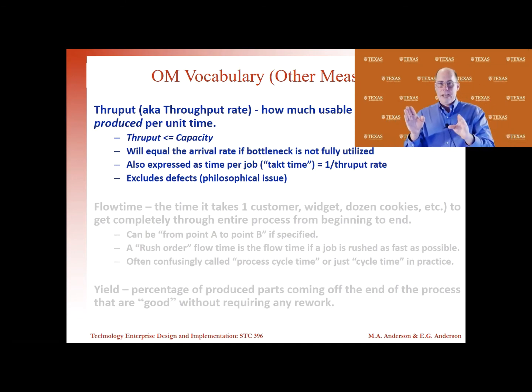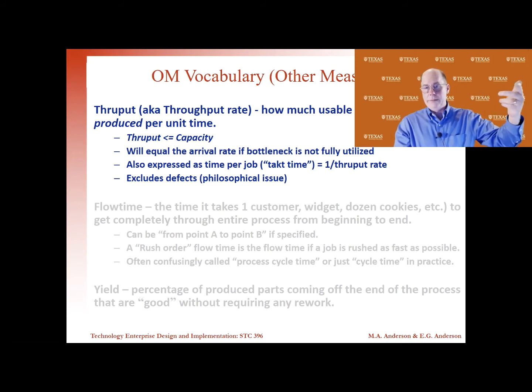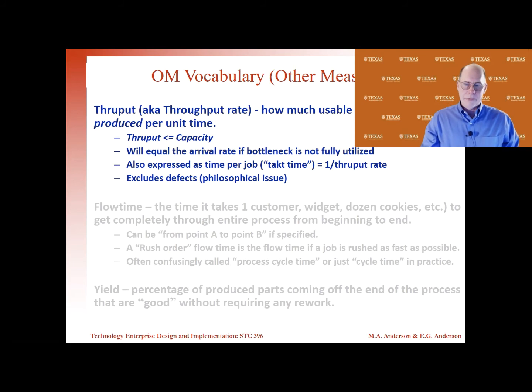Now, that's not a capacity because it's not the best we could do. We are starving the process of the materials that it would like to use to get up to capacity. So we have to call that something else. And what it is called is throughput. In some ways, I wish they called it output because that's what it looks like to me. But the idea is that you're going through an entire process. You have all the operations done, then you leave. And hence the term throughput.